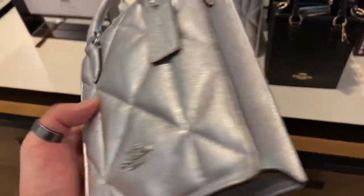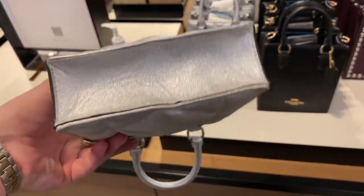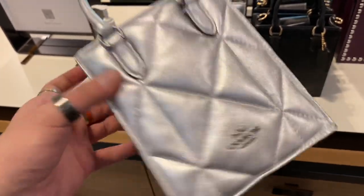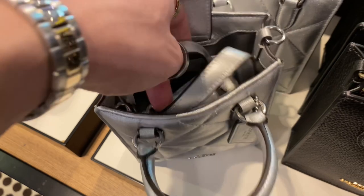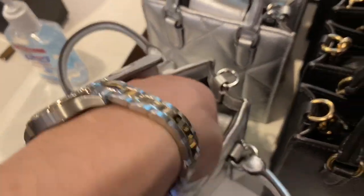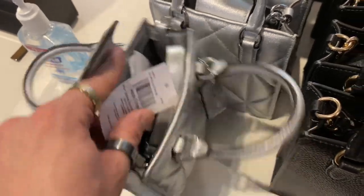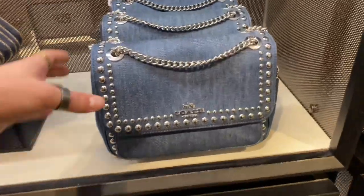Here is the North South mini tote bag with a diamond puffy quilting. I want to like this bag so bad, but with the diamond puffs and everything, it looks so cheap. It just doesn't look like the bag is as nice as it could be. But that's just a personal point out, you know? 490 for the comparable. Take 50 to 60% off of that, and that is the original price for the bag.